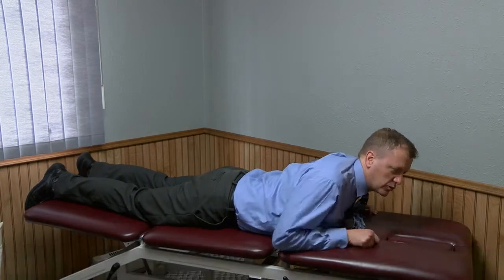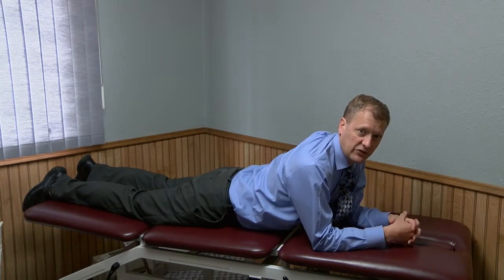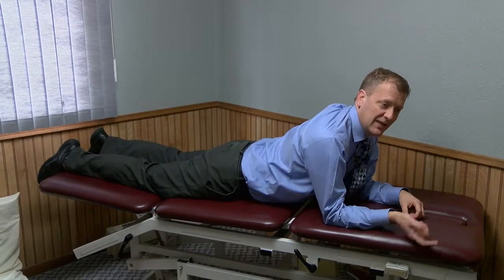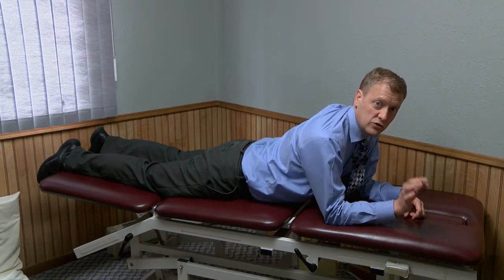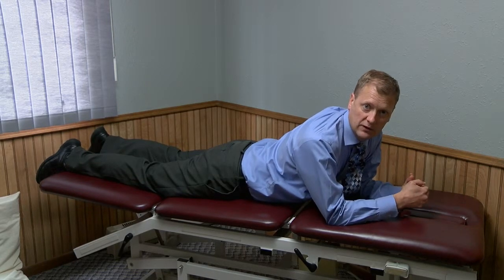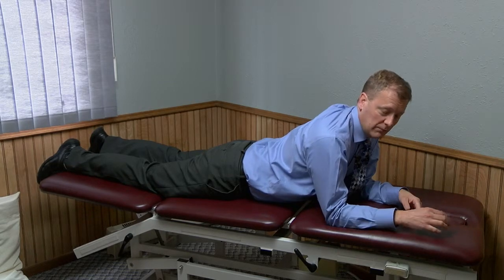The final thing that's really, really important is maintaining good muscular strength. There have been phenomenal studies out there that show that if someone has a back injury, they recover from the back injury, if they do not strengthen one particular muscle, there's an 80% chance that they're going to have a back injury again. So it's really important that we strengthen the following muscle.